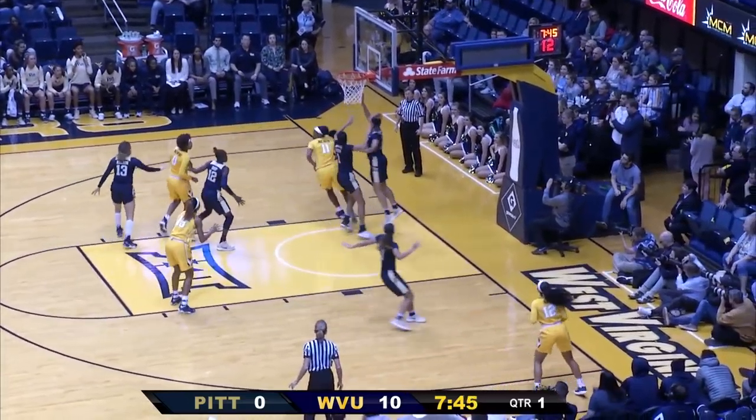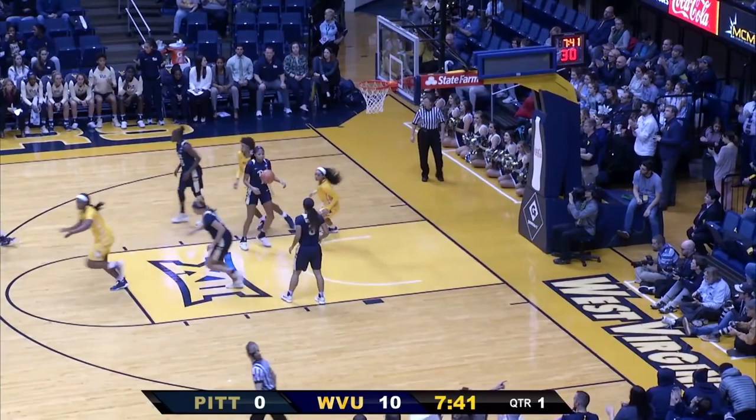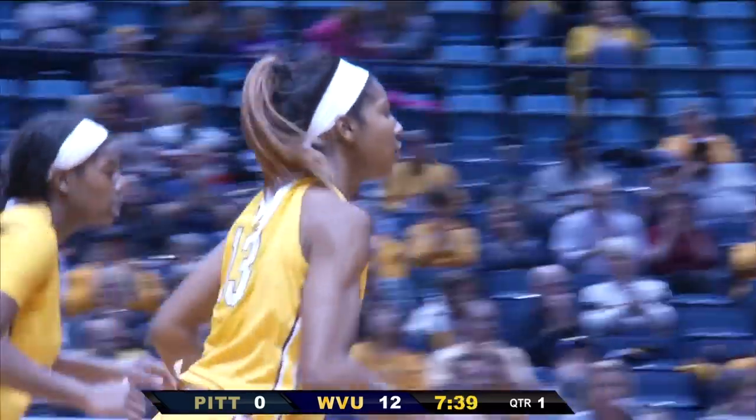Muldrow up the baseline left. She's doubled there. Looks to pass off. Does so to the angle right. Jumper. King score it. Mountaineers 12-0. 7:40 to go. First period.